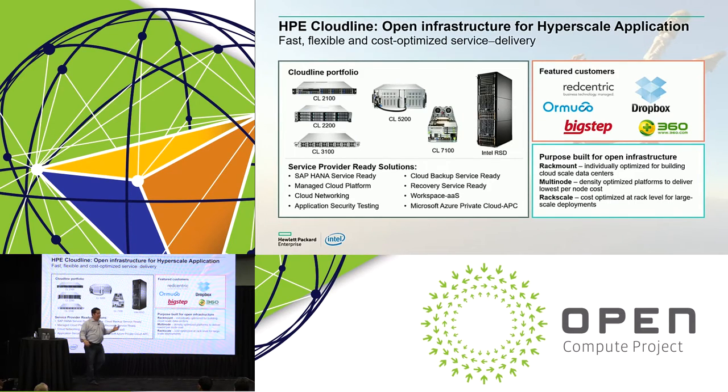I'm not going to spend a lot of time talking about the portfolio. I don't want to talk about speeds and feeds, but I want to make sure you guys are aware of what we had. Two years ago at this event, HP announced Cloudline. It's through a joint venture with Foxconn. And we've had the Cloudline portfolio in existence for two years. We've expanded the portfolio. So as you see behind me, we have the CL2100, the 2200, the 3100, the 5200, which is your bulk storage box, the CL7100, which is the true OCP design, and then we're supporting the Intel RSD.